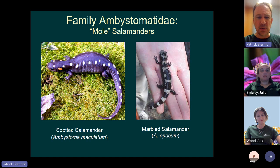The most common in Western North Carolina is the spotted salamander. Occasionally you'll get the marbled salamander. That's more typical of the central and eastern part of North Carolina. And then out towards the coast, you also can get true mole salamanders and tiger salamanders, but they're all part of this group. This group is mainly kind of like a frog with a tail that lives underground. They have lungs. They're large.